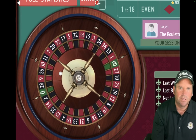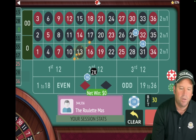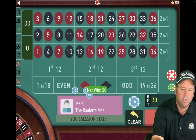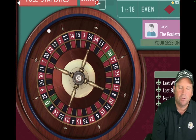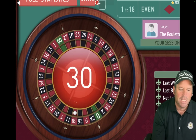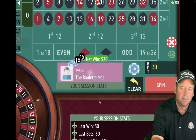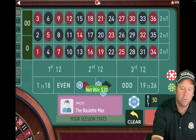3 minutes, 21 seconds in out of 15. That's a 13 black. Again, those are break evens between 13 and 18. So we just rebet and spin. They don't hurt you any. And here we go. Okay, that's a 30 red. That's a win. So we're already up $160 with this one.